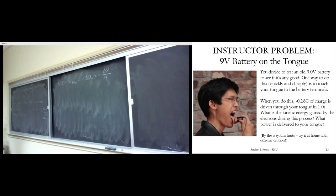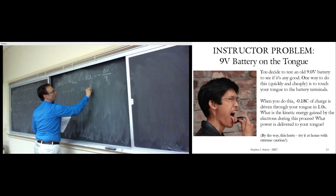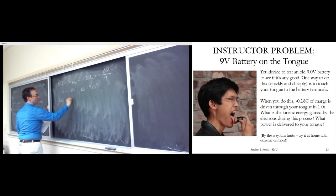All right, well, this isn't so bad, right? Delta V was given to us. It's 9 volts. Q was given to us. It's 0.18 coulombs. So all we have to do is plug and shove now. We can shove some numbers in and get some answers. So remember, Q is a negative number, negative 0.18 coulombs. Delta V is 9.0 volts. So the change in kinetic energy for that charge will be 1.62 joules.